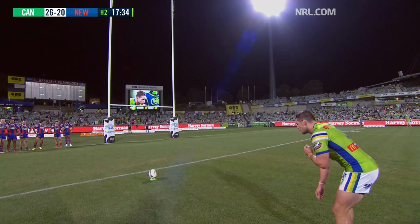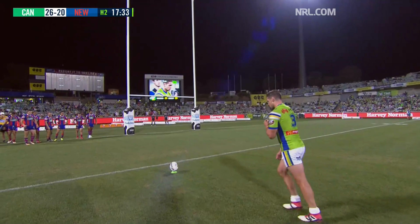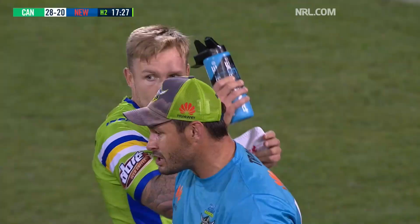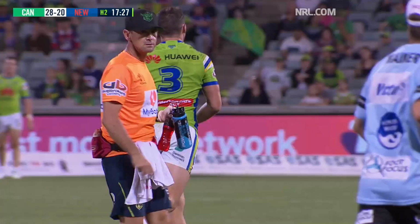And this man, Jarrod Croker, to convert his own try. And flawless so far, he's got it. Only missed the one kick. Jarrod Croker, he loves playing against the Newcastle Knights. That's his ninth try in nine appearances against them.